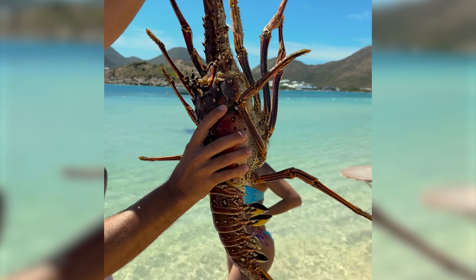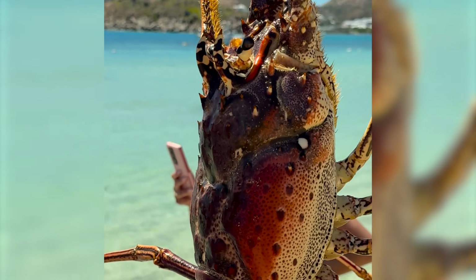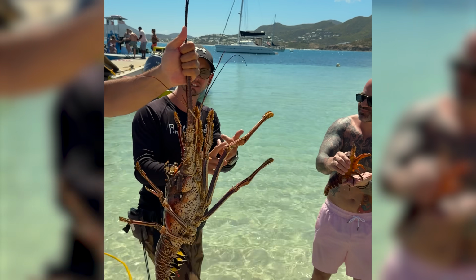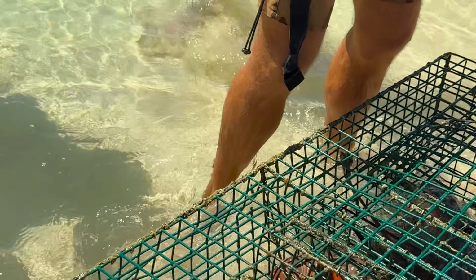I point to the biggest one on display, but Melvin just shakes his head. Too much size, this one. Too much price and it's not tender inside. We almost bought it. You're a good man.